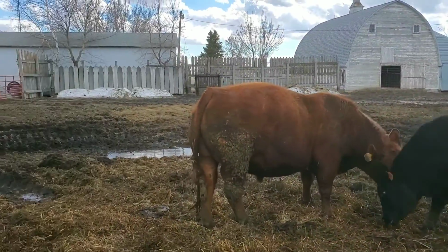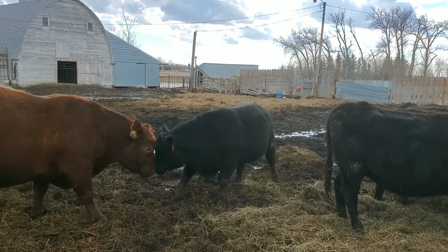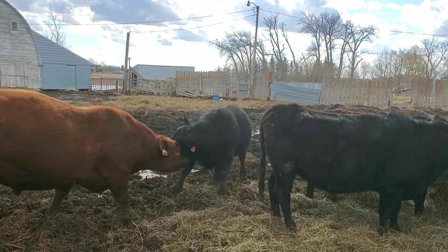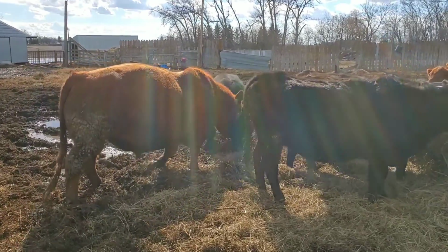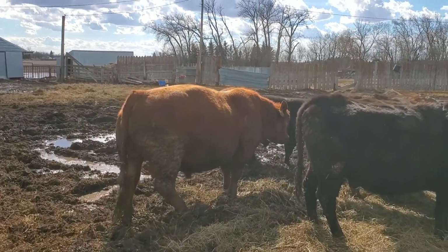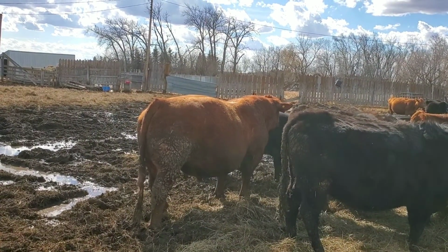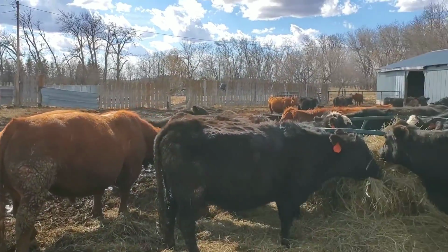Hey! Yeah, it's not gonna get a good picture right now. They're goofing around. I'll get some good video of him here before I put this video up. But he's trying to push around the big bull that weighs over twice what he weighs. It's not going to work so good. But anyways, I'll give you a quick shot around.